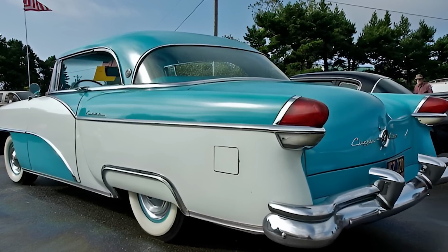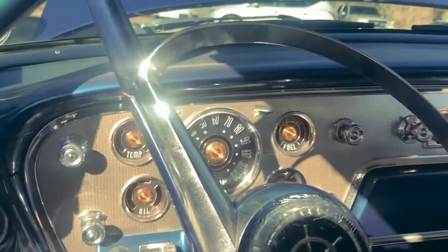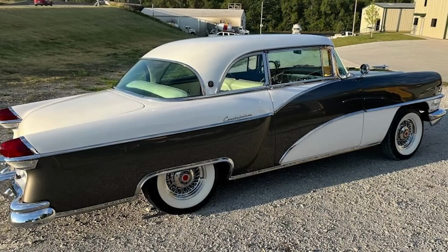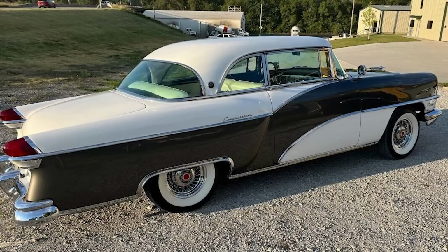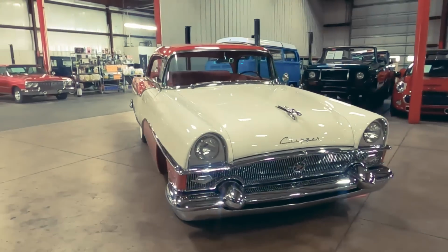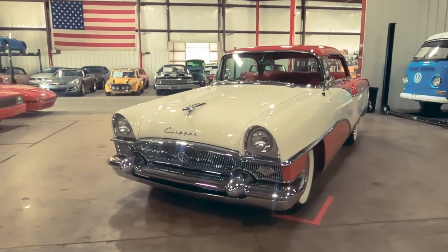A luxury car for less sounds appealing. But in practice, wealthier buyers didn't see it as luxurious enough, and value-focused shoppers stuck with Ford or Chevy for lower prices and fresher looks. The Clipper landed in no man's land, a car no one truly wanted.